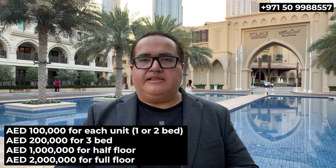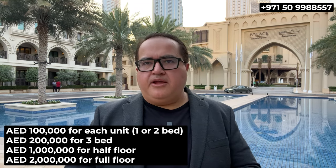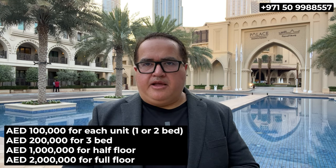EOI submissions, expression of interest submissions, are being accepted by Emaar from 12th May. If you're not in Dubai, you can wire transfer the amount. Contact me and I'll send you Emaar's EOI bank details. The EOI amounts are on the screen. So if you're looking for a one bedroom or a two bedroom, you need to pay 100,000 dirhams. And if you're looking for a three bedroom, you need to pay 200,000 dirhams.